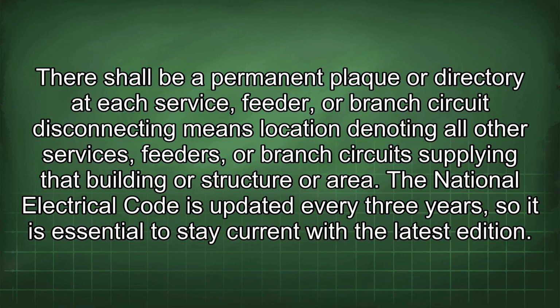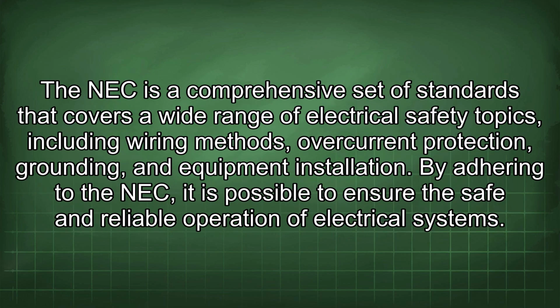The National Electrical Code is updated every 3 years, so it is essential to stay current with the latest edition. The NEC is a comprehensive set of standards that covers a wide range of electrical safety topics, including wiring methods, overcurrent protection, grounding, and equipment installation. By adhering to the NEC, it is possible to ensure the safe and reliable operation of electrical systems.